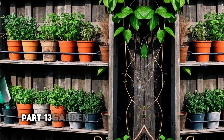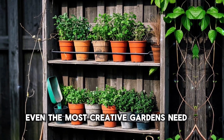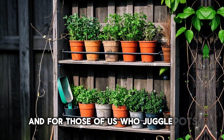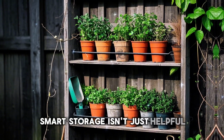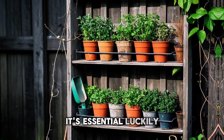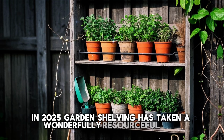Part 13, Garden Shelving and DIY Storage Hacks. Even the most creative gardens need a little order. And for those of us who juggle pots, tools, seeds, and dreams all at once, smart storage isn't just helpful, it's essential. Luckily, in 2025, garden shelving has taken a wonderfully resourceful turn.